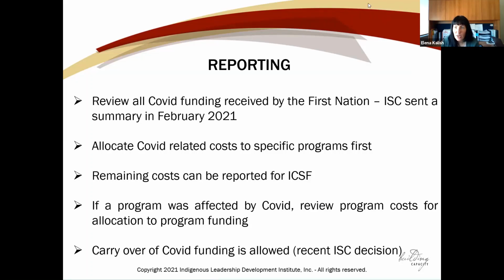I'm gonna check the chat here. For summary requests, does FNIB provide the summary if requested? So in my experience, I received my summary for both ISC and FNIB from the FSO, so from ISC. But I'm sure if you contact your CLO, or I'm not sure what they're called now, I think they're still CLO at FNIB, I'm sure they'll be able to provide theirs separately. The spreadsheet that you saw separated ISC funding and FNIB funding, and that came from ISC. For 2 communities that I work with, it was similar. So I'm assuming they just were on a mission to send it out to everyone, and hopefully your community received it.